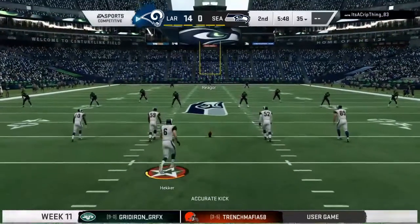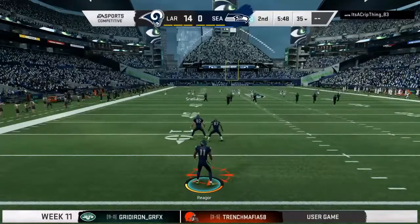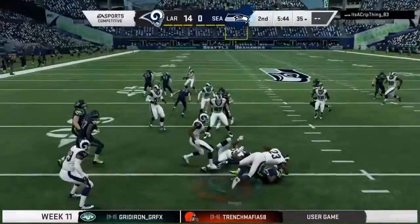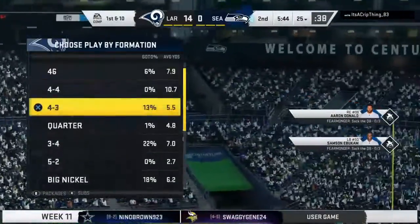Out is the kickoff unit as they run up and send this one away. This is taken at his 4. And not a bad return here. He gets it out to the 25-yard line.